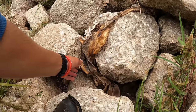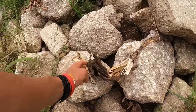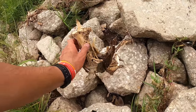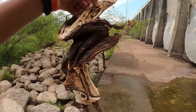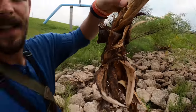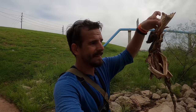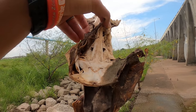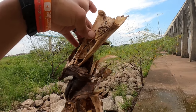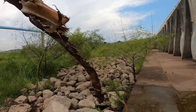Is this what I think it is? Oh, look at that. Holy crap. That, for size comparison, it's coming all the way down here. That was a big catfish. That's the head of a very large catfish. Would have been a good 20-pound fish.